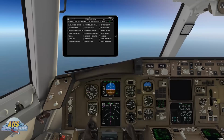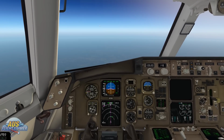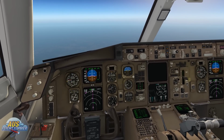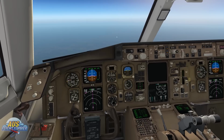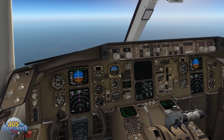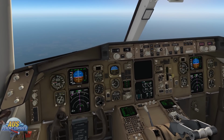So we've skipped a little bit along, so the flight has been very uneventful, so we're going to get into the action. So we're about to start our descent, so we'll put our PA announcements on. Just going to adjust the volume because I had it turned down while I was cruising. And we're going to lower the speed and we'll start descending.